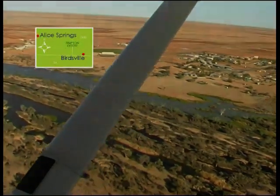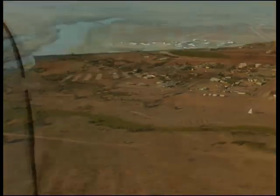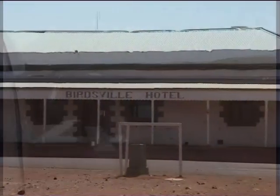The town of Birdsville itself plays host to a famous horse racing event annually, the Birdsville Cup, and the Birdsville Hotel is also considered a famous Australian landmark.